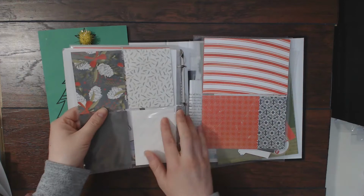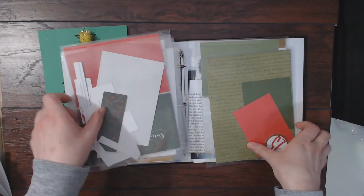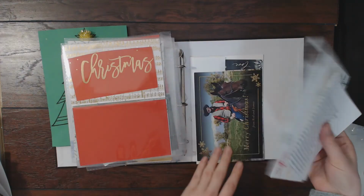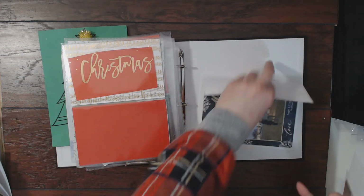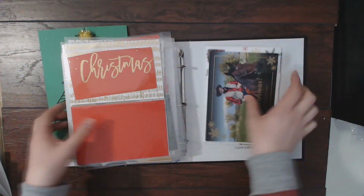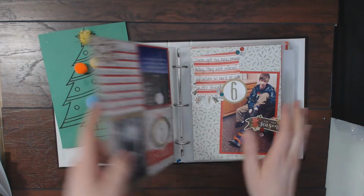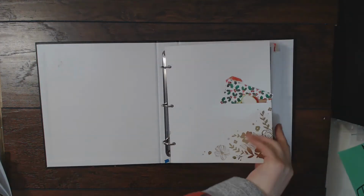So that is all I have gotten done so far. I do plan on doing 3 to 4 pages from each day, Christmas Eve and Christmas Day. And then here are just some Christmas cards that I also want to include. I think I might just make a little pocket back here on my album and stick my Christmas cards in there for the year. I actually still have a bunch of Christmas cards up on my fridge, so they're not all taken off of my fridge.